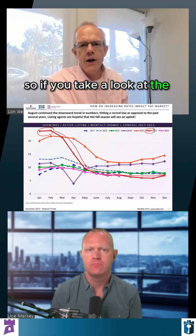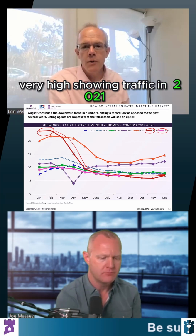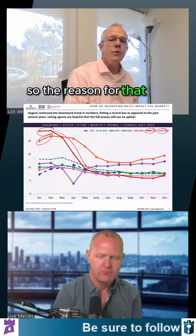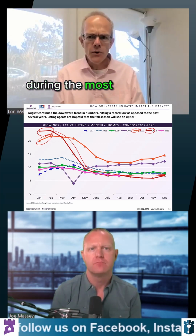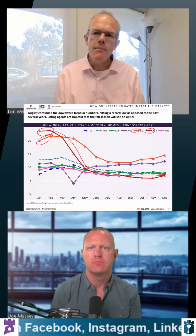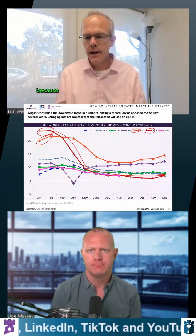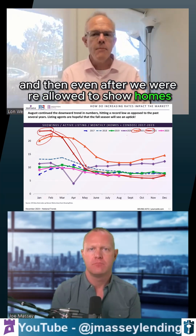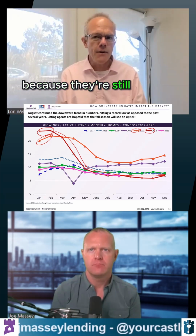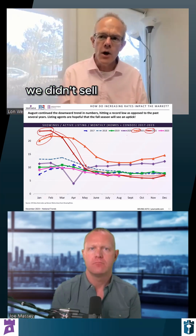If you take a look at the lighter red line, again in the upper left, there was very high showing traffic in 2021. The reason for that was in a lot of 2020, during the most fearsome part of COVID, in many markets it was not allowed to show homes because of COVID concerns. Even after we were re-allowed to show homes, many buyers just stayed at home because they were still in the shock of COVID. So during 2020, we didn't sell many homes.